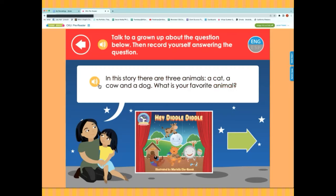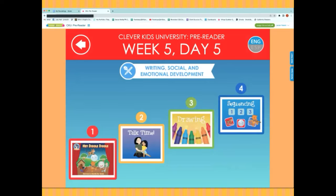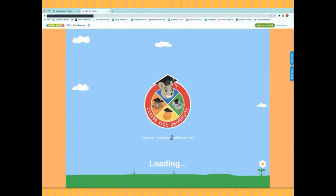So this is an oral prompt to help them think about something that they're about to write and draw to. And the oral prompt is, what is your favorite animal? And I love this for our young learners because it gets them to think. It's helping them learn to state an opinion. So once they've done this oral language activity, they can draw or write to a prompt with activity number 3.